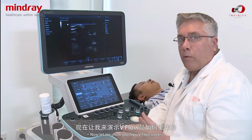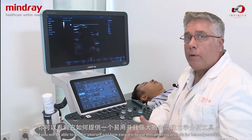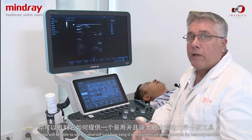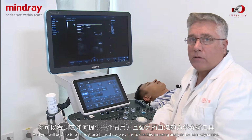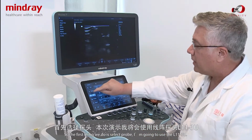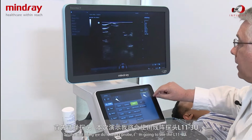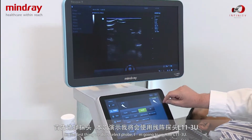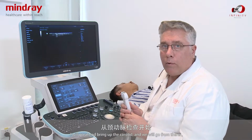Okay, so now we're going to show you exactly how this V-Flow works, and you will be able to see for yourself just how easy it is to use this amazing analysis for hemodynamics. So the first thing we do is select probe. I'm going to go ahead and use the L11-3U. Okay, so I'll go ahead and bring up a carotid, and we will go from there.